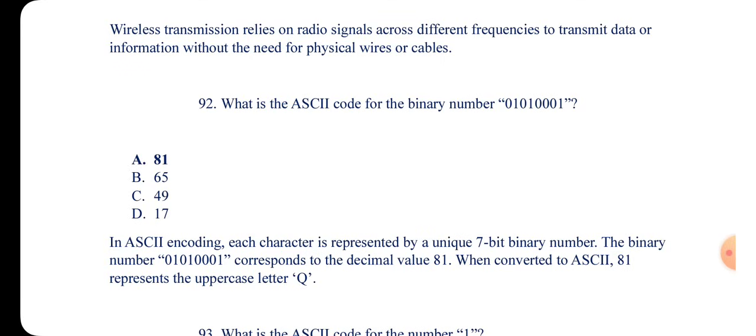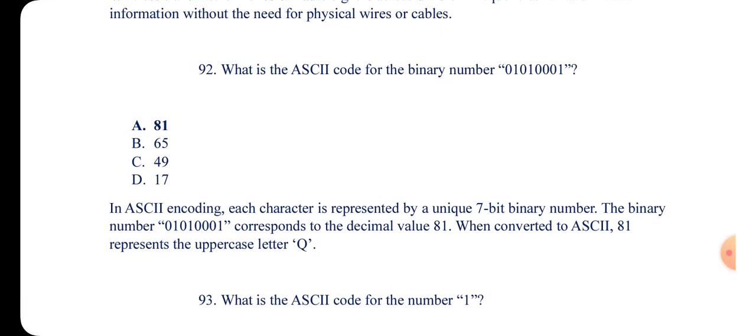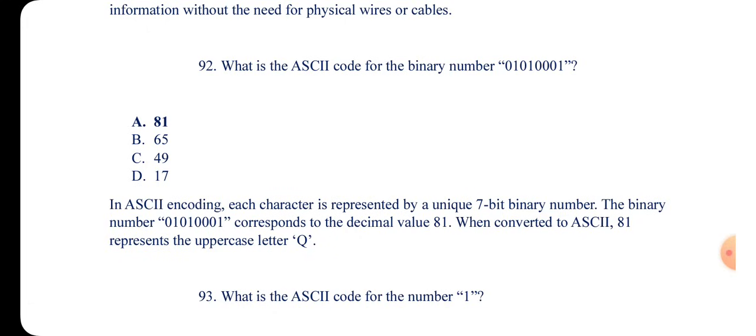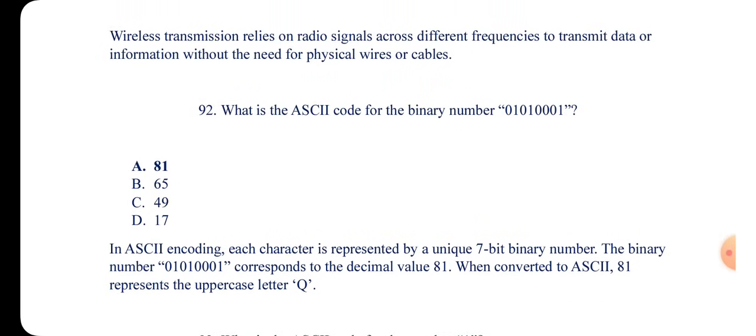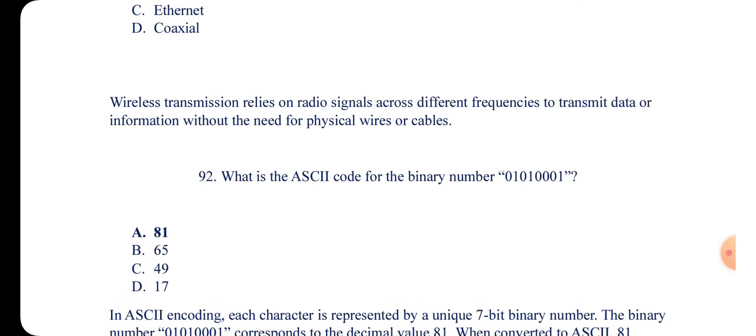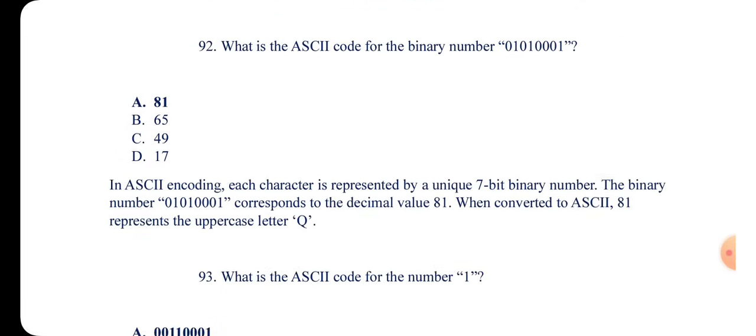So the binary number 01010001 corresponds to the decimal value 81, which when converted to ASCII represents the letter Q. So that is it. When you pick number 81 and convert it, this is the number you are going to get: 01010001.